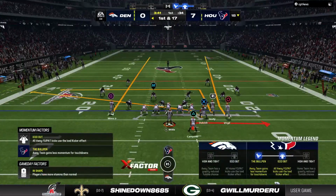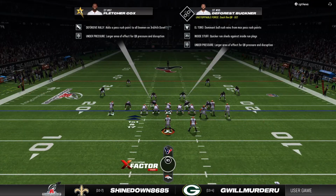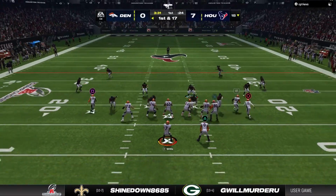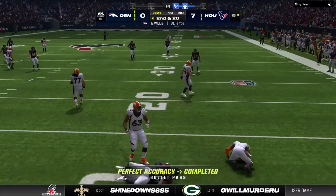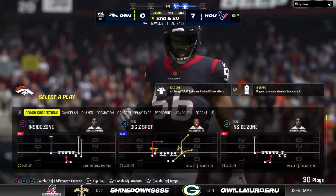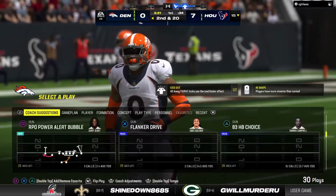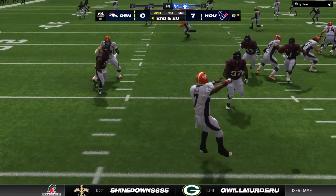Clock rolling as we hit the midway point of this first quarter. Willis. Catch made here by Campbell, and he'll lose yardage here. Back to the 15. The completion, but they go in the wrong direction. A loss of yards, and now they're dealing with a 2nd and long.